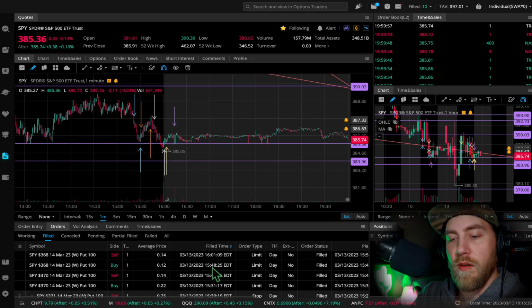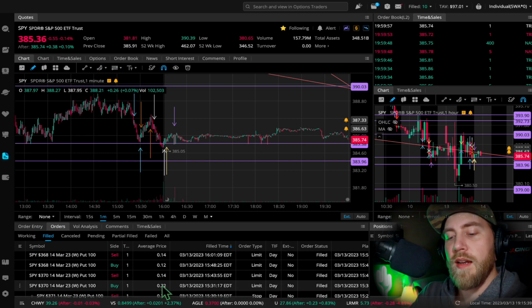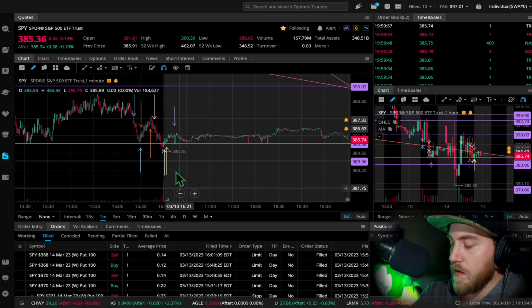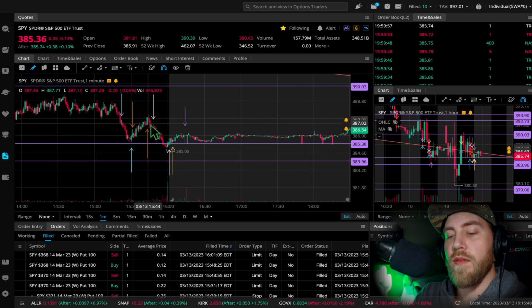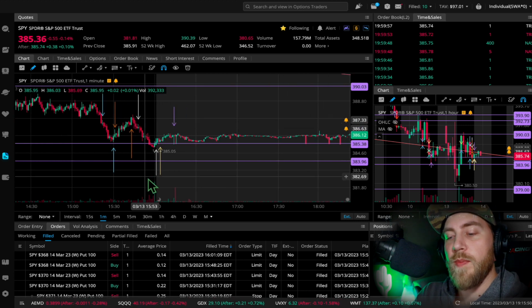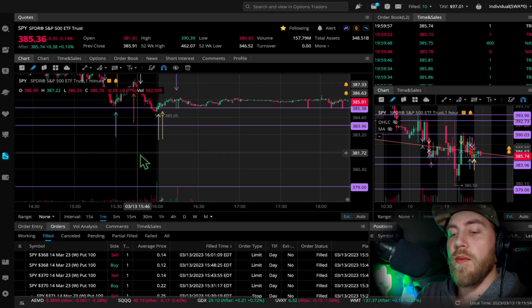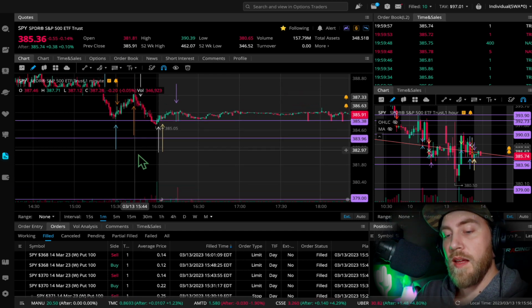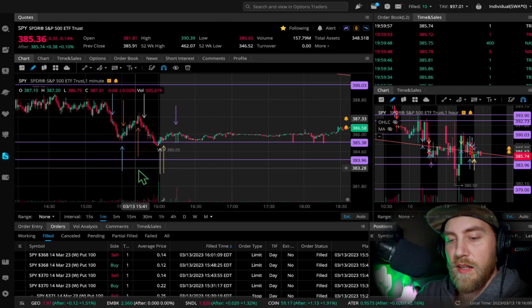All right, trade number four right here was this orange arrow. That 370 put, I got in at 15:31, and I got out 12 minutes later for that quick 36% loss. Once I didn't see that downward move I was looking for, I was looking for a push back through the 384 right here, or maybe even all the way down to 380 if we got that nice volume at the end of the day, but we did not, so it is what it is.